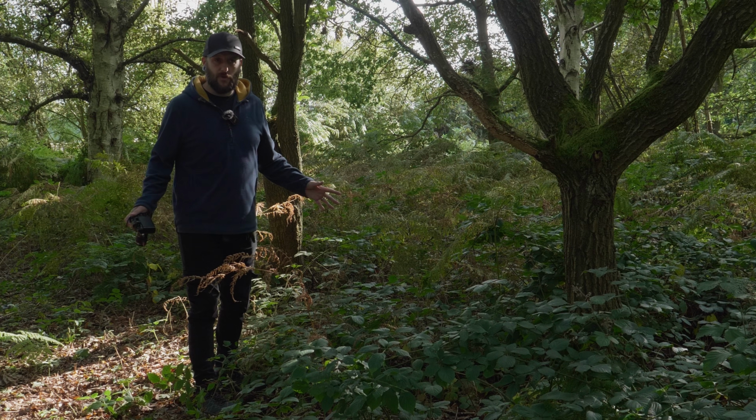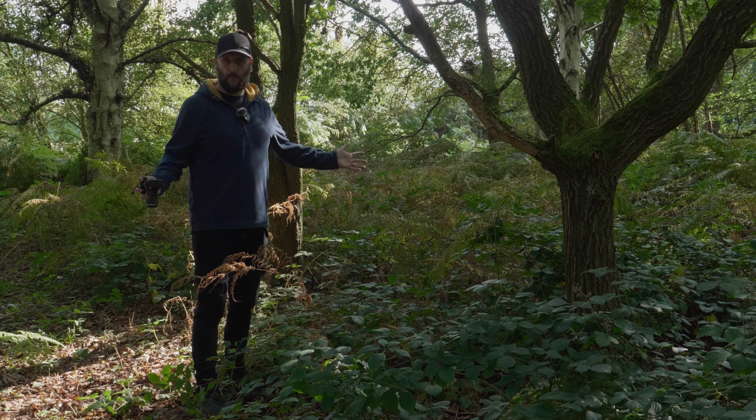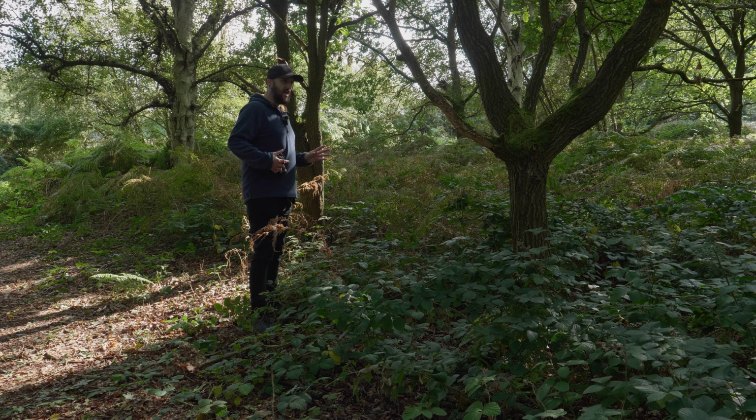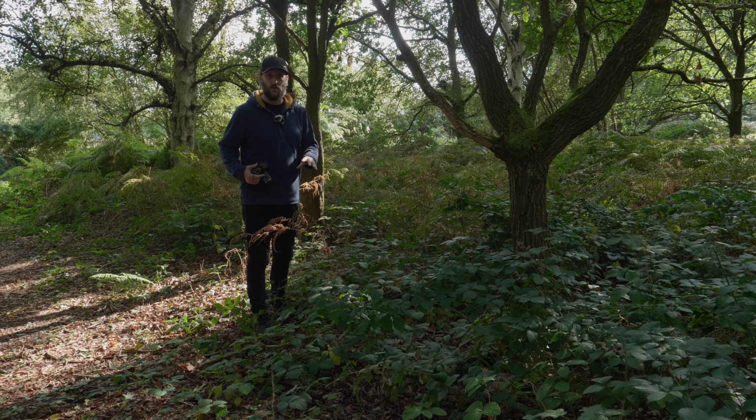Everything's starting to look awesome. All of those autumn colours are starting to show themselves, and this place just looks phenomenal. When I first started in photography, and for a long time afterwards, I would only shoot golden hour. I was doing landscape stuff for the most part, so I would only shoot golden hour.